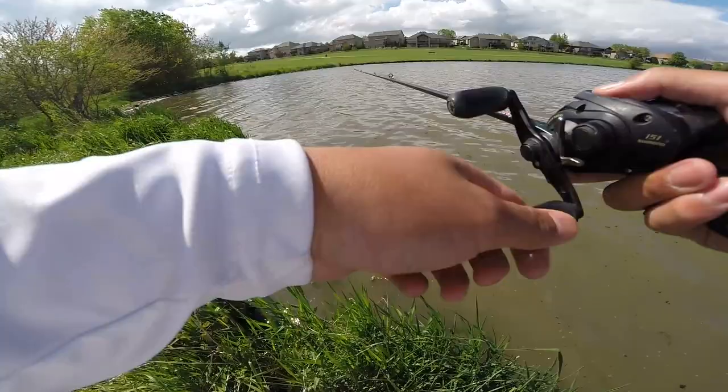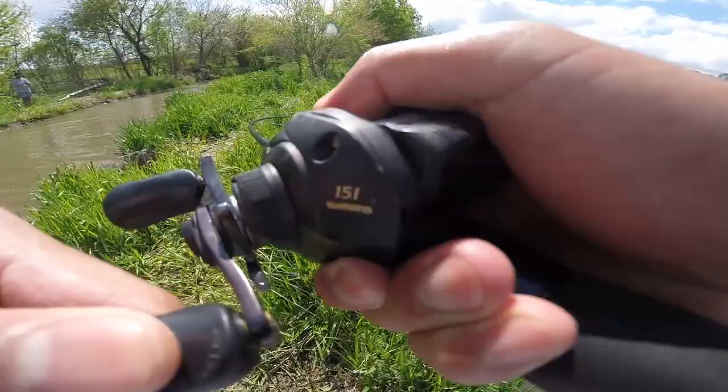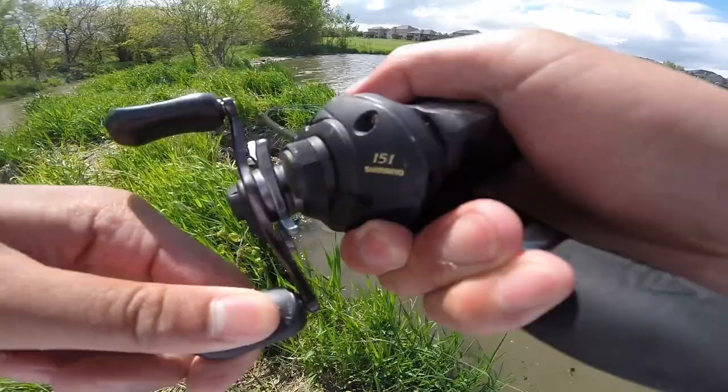Oh. There's one. That's not that big. We'll take him though. Yeah, we'll take him. Son of a gun, dude. He might not be that bad. He's bigger than my first one. But he's not as big as that one I just lost.